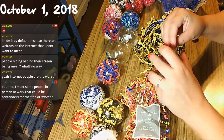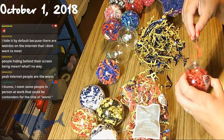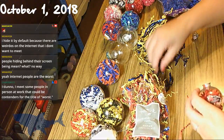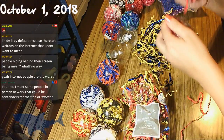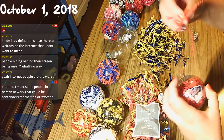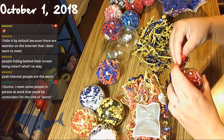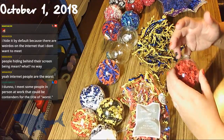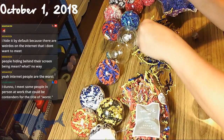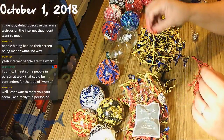I mean, some people in person at work can be contenders for the title of worse. No, I still think internet people are worse. Internet people are worse. Those people are just lazy. The people you meet at work are lazy, good for nothing, so they're not the worst. Scum and villainy, the lot of them. Right? Or what is it? Never meet a more treacherous hive of scum and villainy. Right? Is that the Star Wars quote? Gah.